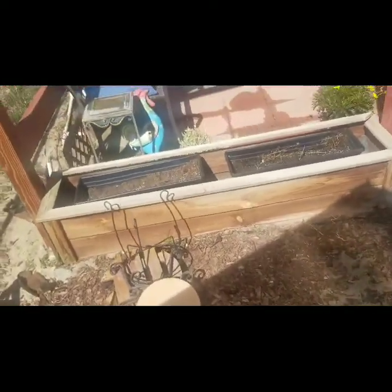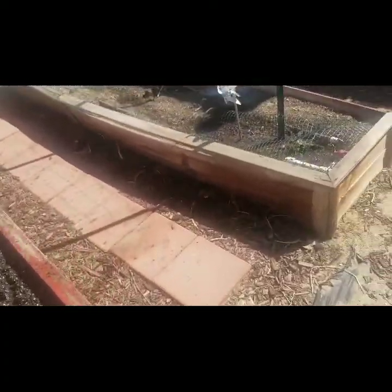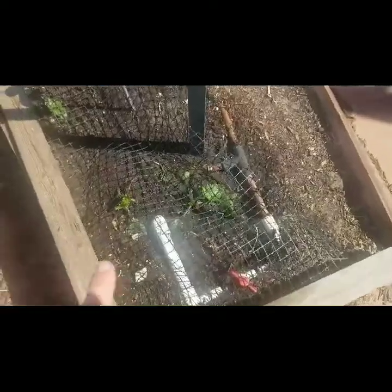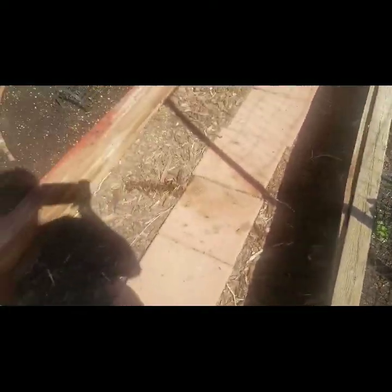I have nothing on the other side. Like I said, I transplanted a bunch of stuff that got eaten already, which is disappointing. My strawberries are still here from last year, and I put this little cover over to give it a little protection, but it replanted itself. So I have a few other plants coming out that just planted themselves. So yeah, it's turning into my little strawberry patch down there.